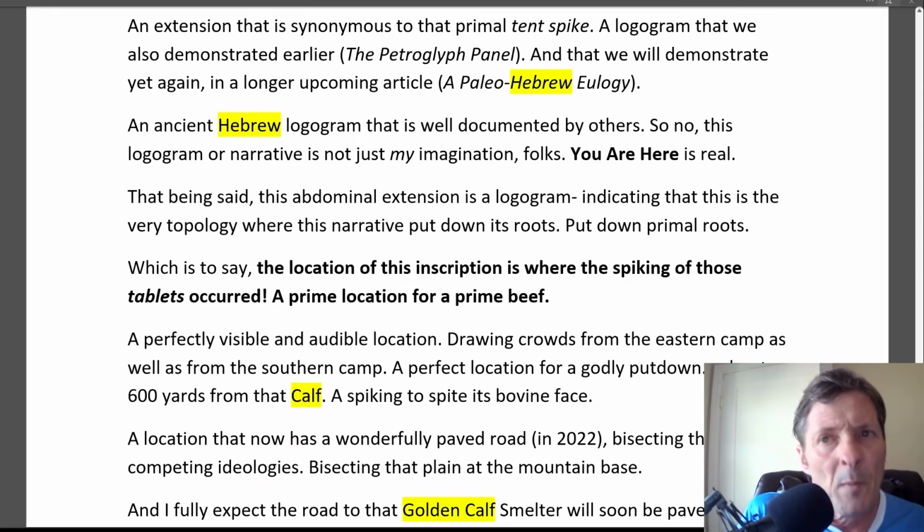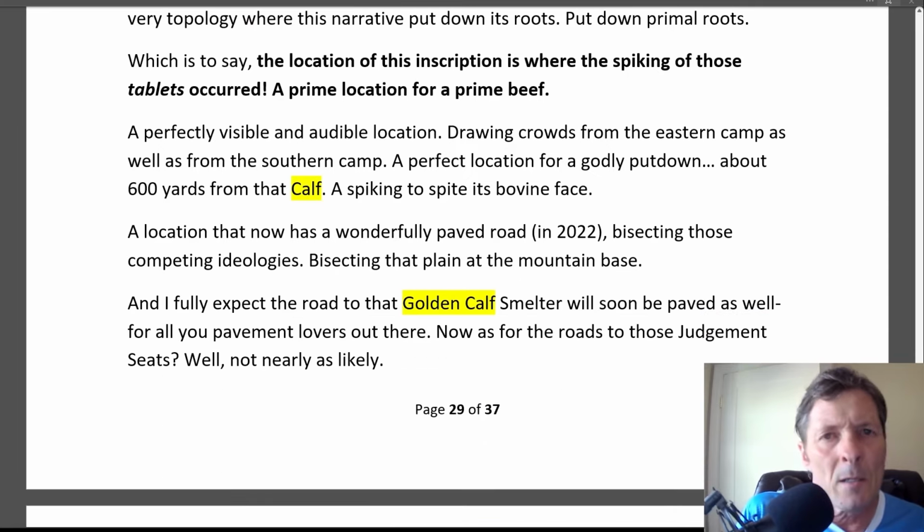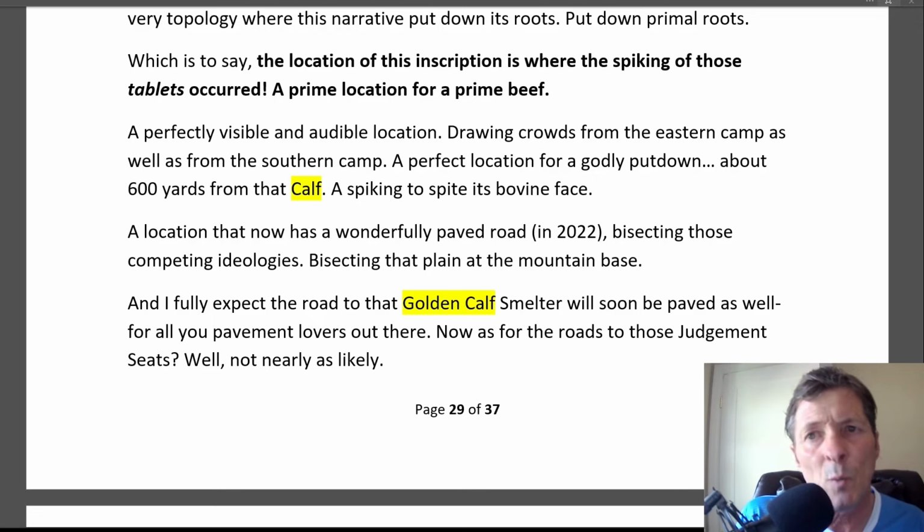That being said, this abdominal extension is a logogram, indicating that this is the very topology where this narrative put down its roots, its primal roots, which is to say, the location of this inscription is where the spiking of those tablets occurred. A prime location for a prime beef. A perfectly visible and audible location, drawing crowds from the eastern camp as well as from the southern camp. A perfect location for a godly put down, about 600 yards from that calf. A spiking to spite its bovine face.